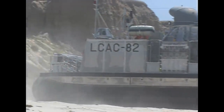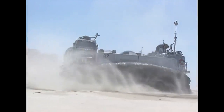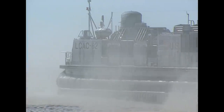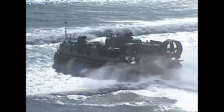This is the state-of-the-art hovercraft, known as the LCAC, or Landing Craft Air Cushion. I think that the British have taken the hovercraft to one level, and we've taken it from there and just moved on with it. The LCACs weigh 100 tons each. They carry 4 gas turbine engines of 4,000 horsepower, a total of 16,000 horsepower.